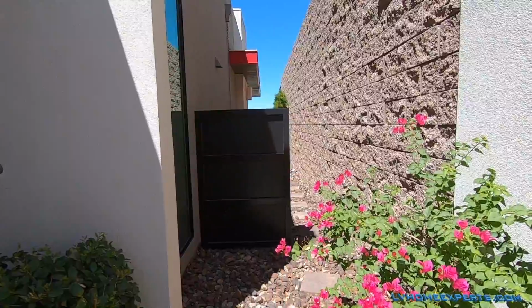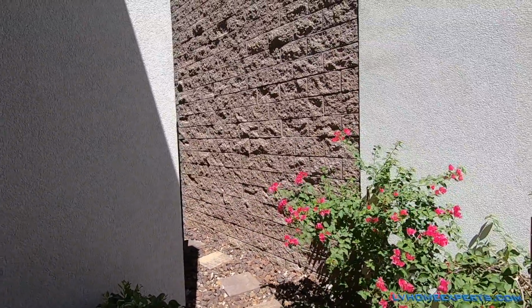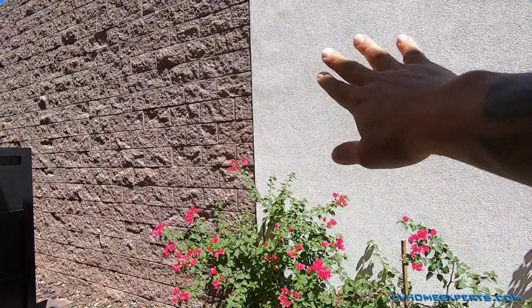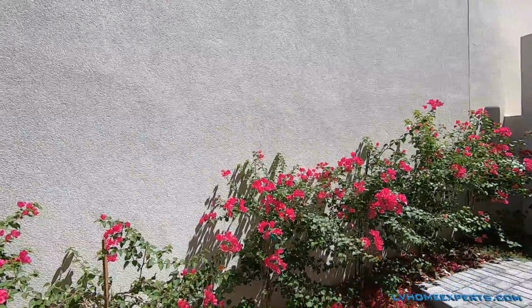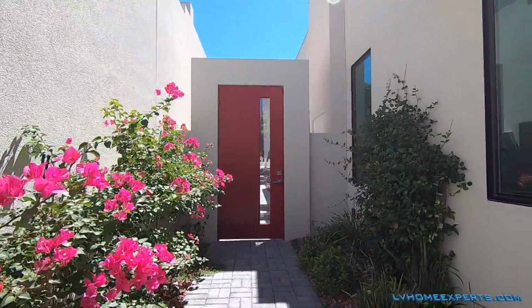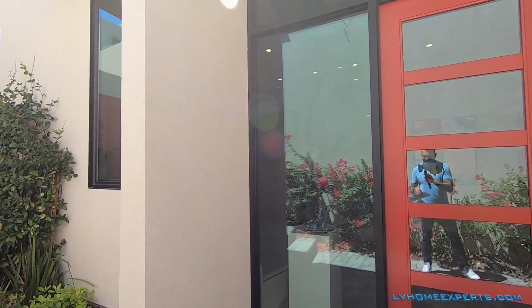This is kind of like your courtyard area right here, and you do have that iron fence here, which kind of blocks the air conditioning unit. It doesn't have a gate, which is kind of cool and unique. As far as attention to detail, you have a texture wall here that they sprayed, and also a nice block wall as well. And here's the door that divides your courtyard.